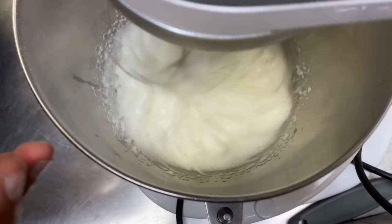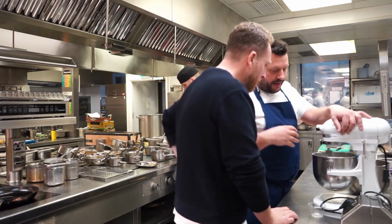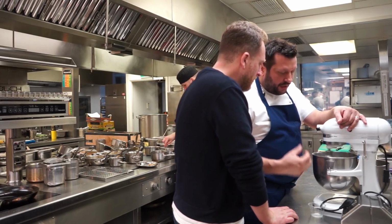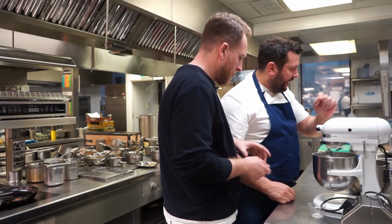Once that starts whipping up, incorporate the rest of the sugar down the side. And we want to get a really nice, firm, thick, stiff meringue. The sugar gives it a nice structure, and this is what's going to give our souffle its lift.